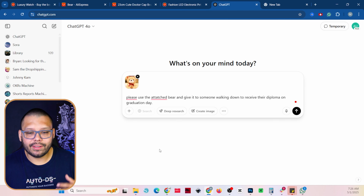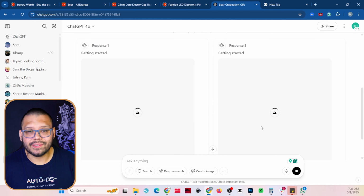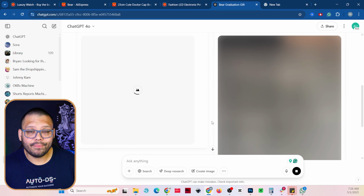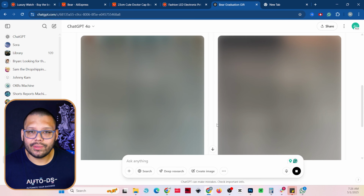Please use the attached bear and give it to someone walking down to receive their diploma on graduation day. And let's just see what it comes up with. The more specific you get, the better the image will be. But I'm just giving you something pretty simple right now, so that way you can see how powerful it really is. It's actually giving me 2 different responses. Sometimes ChatGPT will do this, and it'll ask you which one of these images do you like more. You go ahead and select it, and then it'll start to go with that style of image going forward. It always asks you for a couple of suggestions, so that way it learns what you prefer.